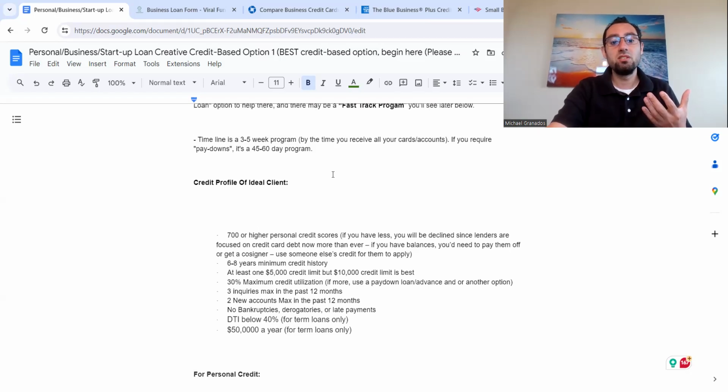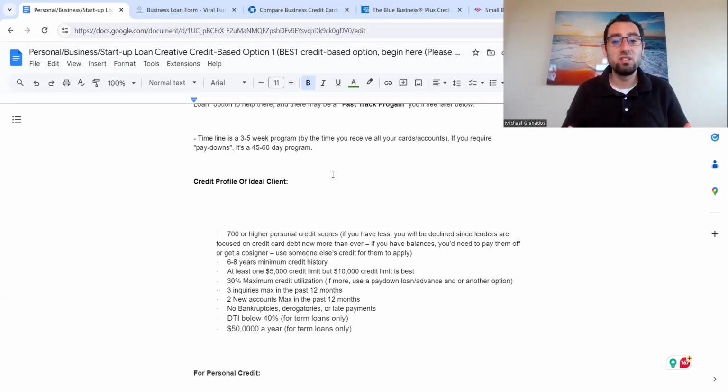And so there's more details, timeline. It can take 3 to 5 weeks, 1 to 2 weeks sometimes, but that's normally the case when you're receiving business credit cards and at 0%, getting multiple cards, making sure you have everything aligned.